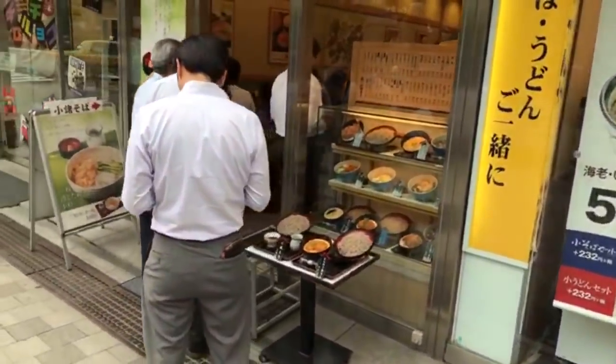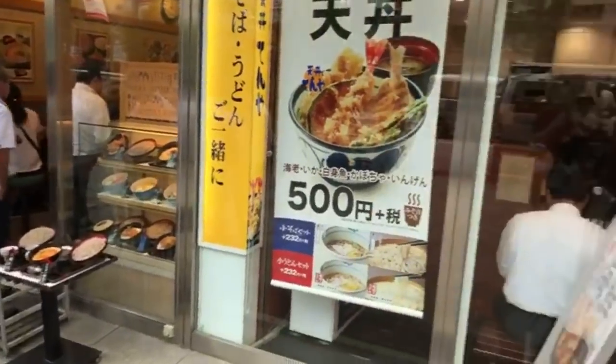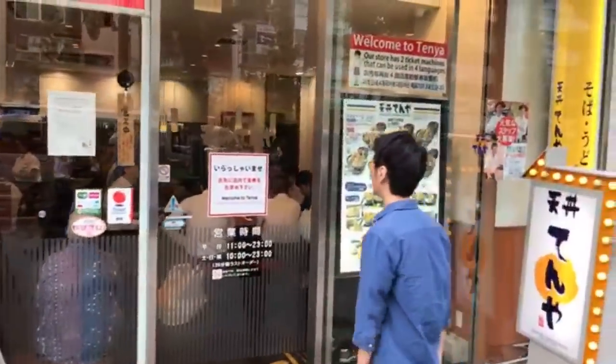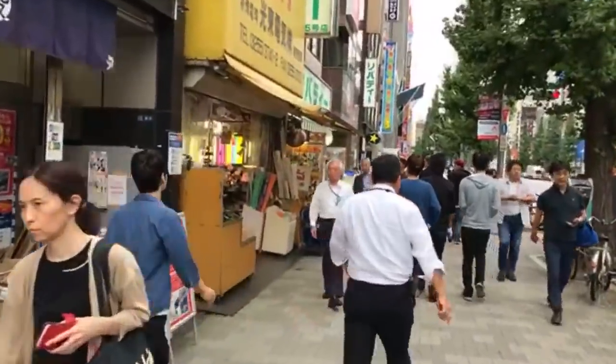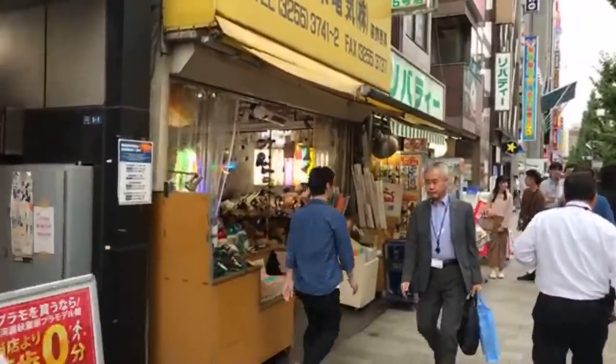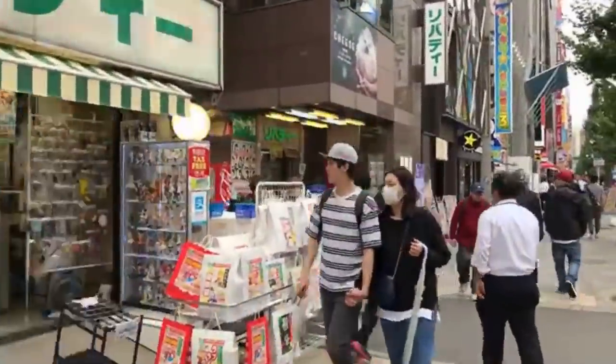It's lunchtime here in Tokyo, so a lot of people are lining up to eat. There's a soba shop, and here's a tempura shop, and you can see everything is just full. That's Tenya. Every seat is full right now, because we've run into the lunchtime period. Okay, now we're getting close to, I think this is it, hold on a second. We're getting close to the entrance.